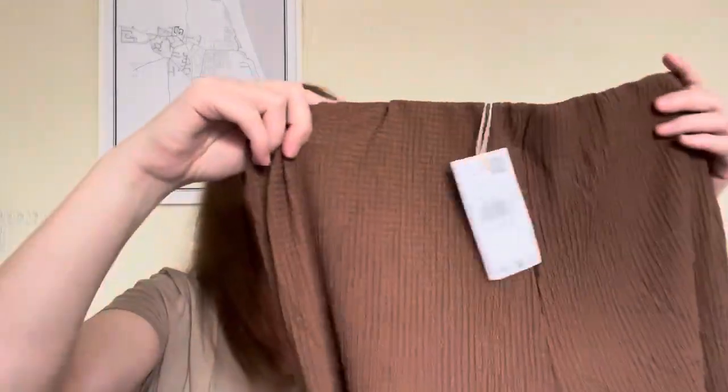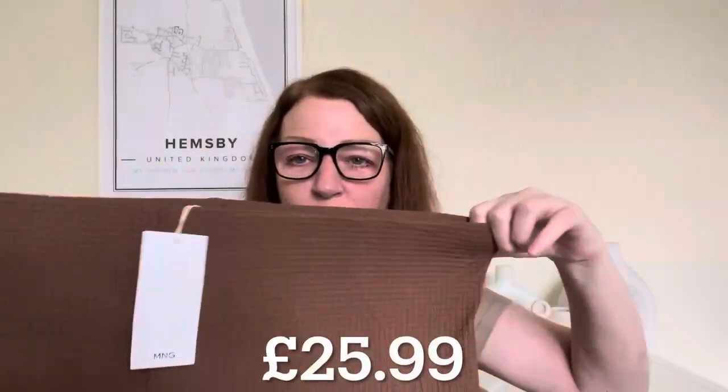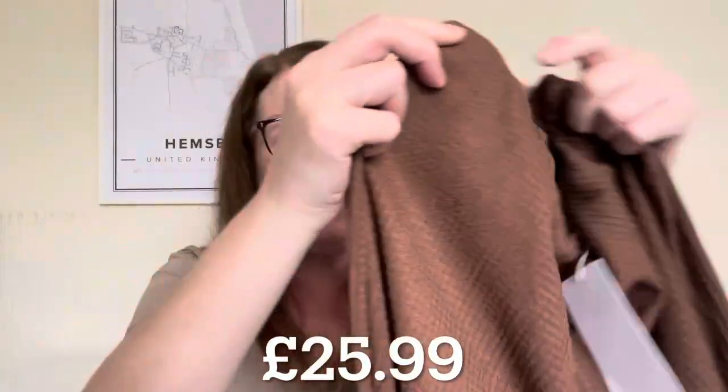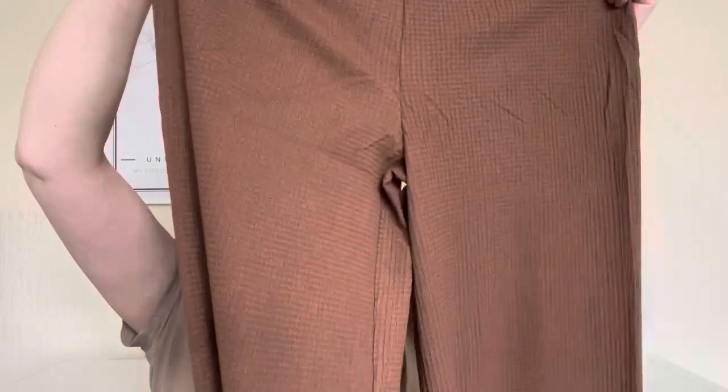Also bought these. Now, they're quite thin weight, but they are a nice sort of brown colour that will also take me into the autumn. These are elasticated all the way around the top and very stretchy. They're in this crinkle fabric. Also a wide leg pair of pants. But I just love this gingery brown colour. I bought these in a large, and I'll have to put the price on the screen. So yeah, absolutely loved them. Really, really happy with them.